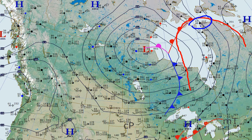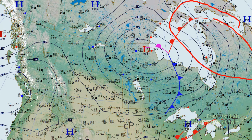I don't think that this is a record, but this is way up there, and they've got 37 degrees for a blast furnace effect. And part of that warmth is due to the flow coming right off that hot landmass. So, I don't know, with that warm sector continuing to kind of wrap around, I think we may see more record heat tomorrow in that region, so we'll kind of keep an eye on that.